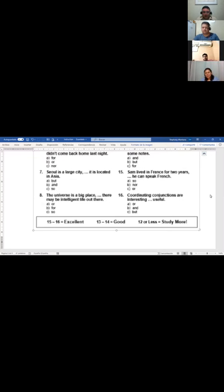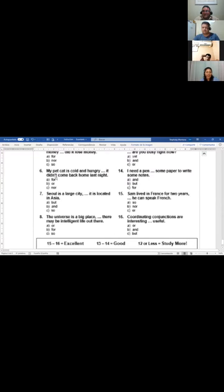Ready, teacher. All right, so you guys finished already. Yes. We have a doubt in number six. My pet cat is cold and hungry for it didn't come back home last night. Is it correct? Remember that when we're using for, you are presenting a reason why something is the way it is. My cat is cold and hungry because it didn't come back home last night. So for is the correct answer.